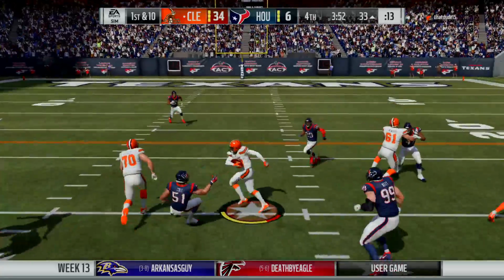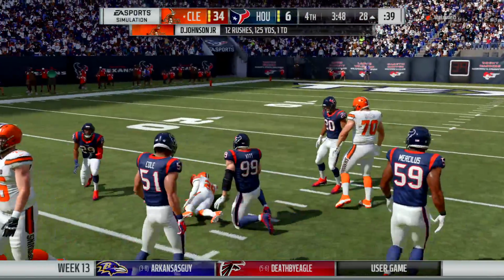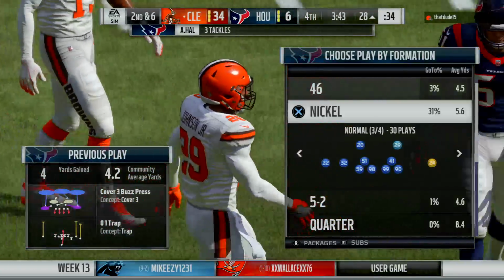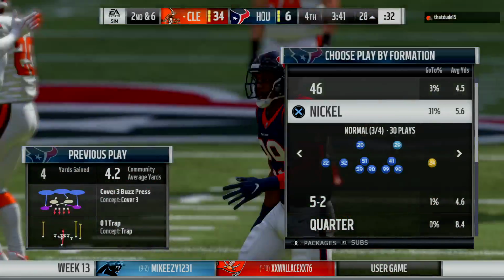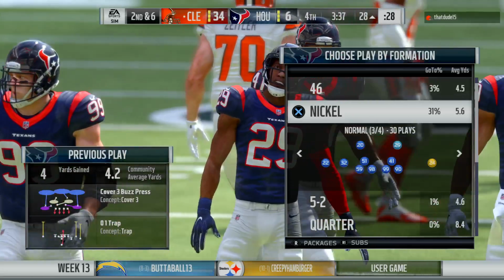On the ground, this is Johnson. And he was able to shed the tackle, but the reserves come in for the stop. Andre Howell, the one to bring him down. I call that play a success. A nice inside run sets up a very manageable 2nd down, a very solid gain on that play.